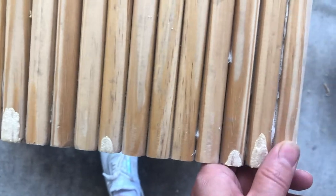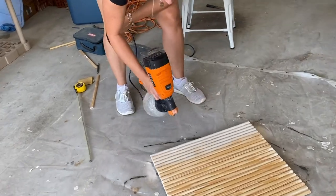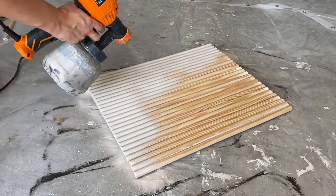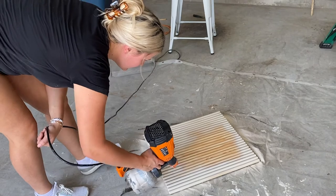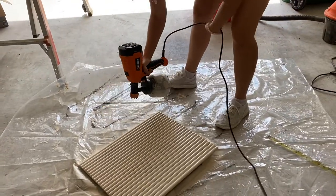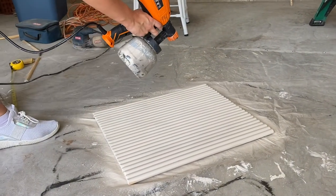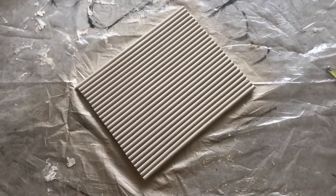So now it's going to be time to sand it out. I'm going to use a fine grit sandpaper. I have a 220. So I'm going to sand that out and then we're going to spray it. It has been drying for quite some time now, so I'm gonna take it inside and hang it. Here we go.